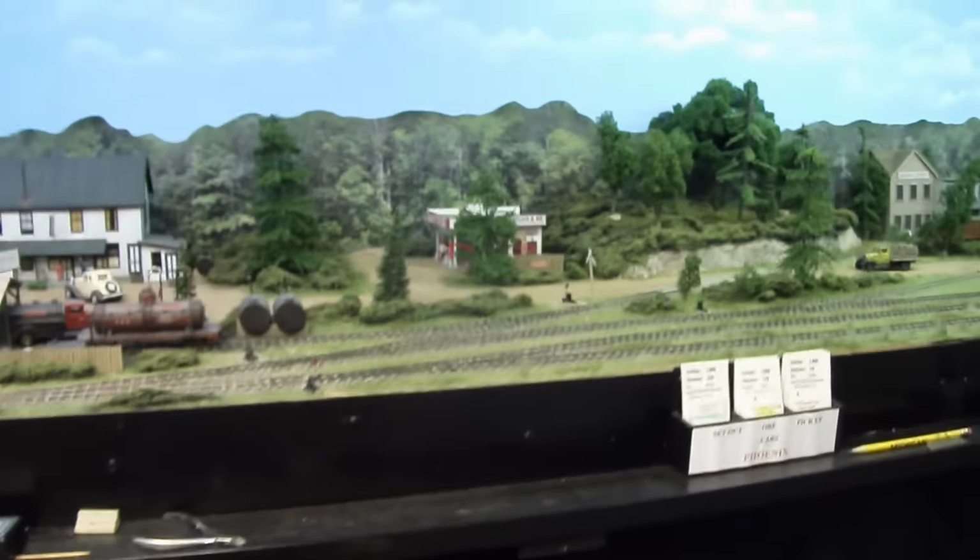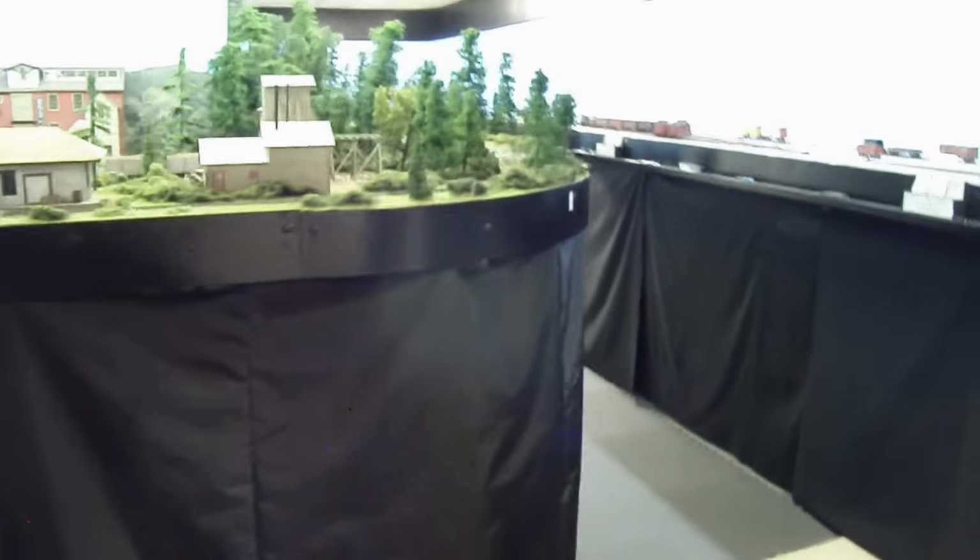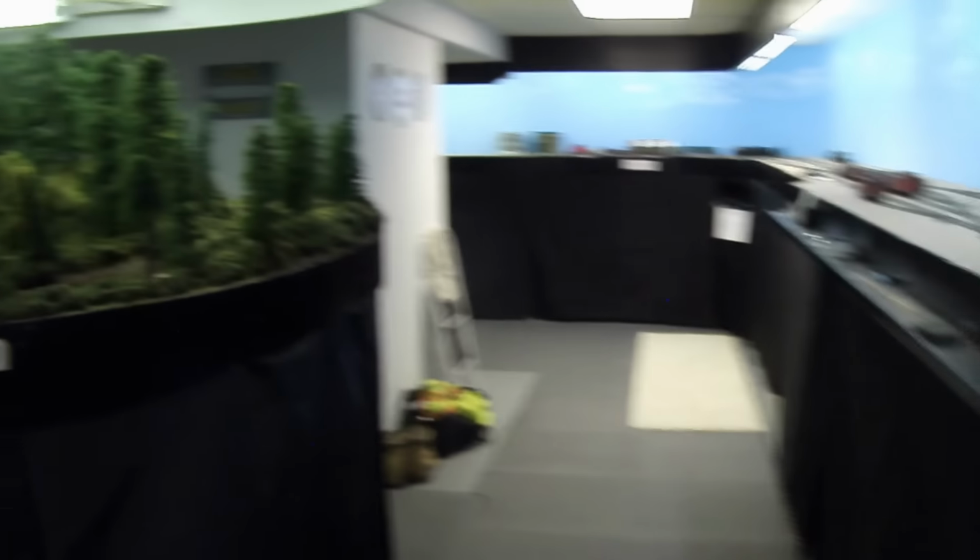Main line for the railroad is 160 foot long. Distance between Lake Linden and Phoenix is 16 miles, so we're using every 10 foot for a mile. So that's a basic tour of the Moriah, Mohawk, and Brockway Railroad.